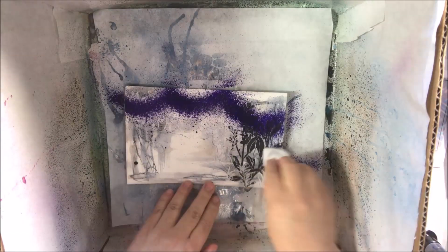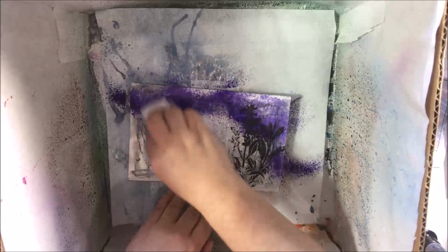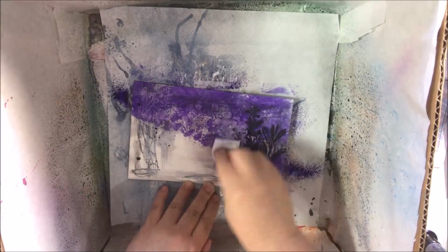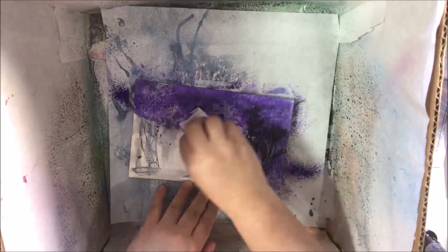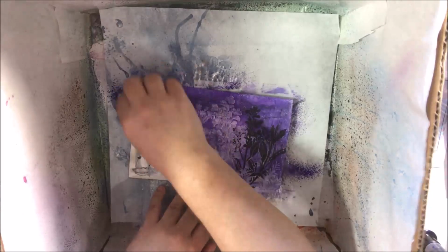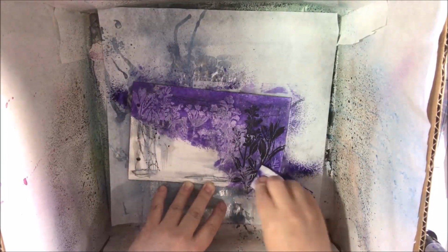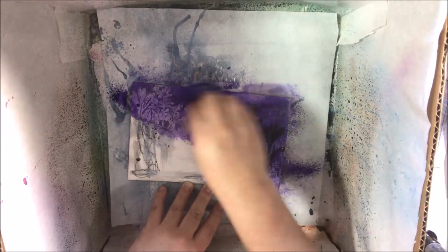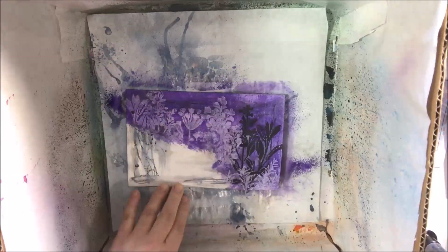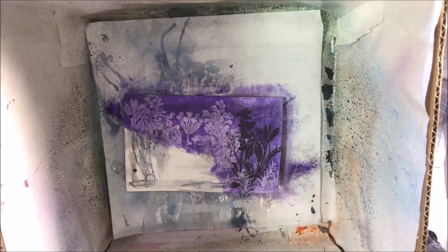The prompt is roar, so I wanted the cat. So I trimmed him out and laid him over the page so that I could not put the molding paste where I was going to put the cat down, because that would just make it hard to glue it down. So I just made myself a little line and only put the molding paste through the stencil above the line so that I would be able to glue my cat down.